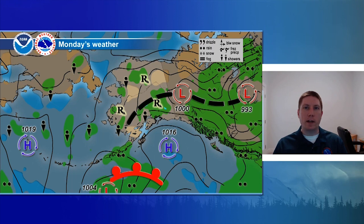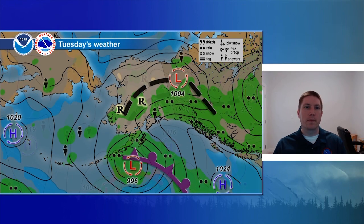That's going to intensify as we get into the afternoon and evening hours again, where we will expect to see some thunderstorms in the interior down into the YK Delta and some of the Alaska Range as well. As we move into Tuesday, we're going to continue to see that afternoon thunderstorm development for the western locations of the interior down into the YK Delta area as well.